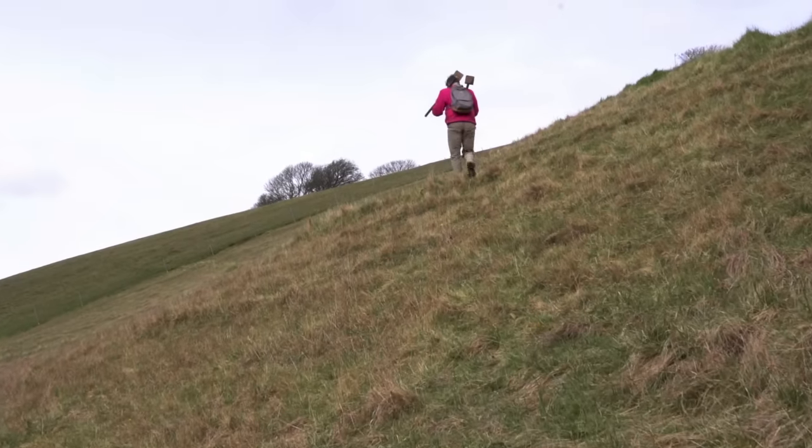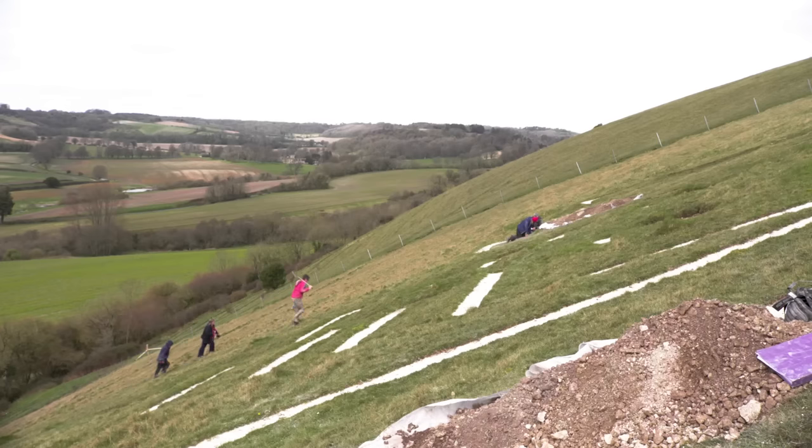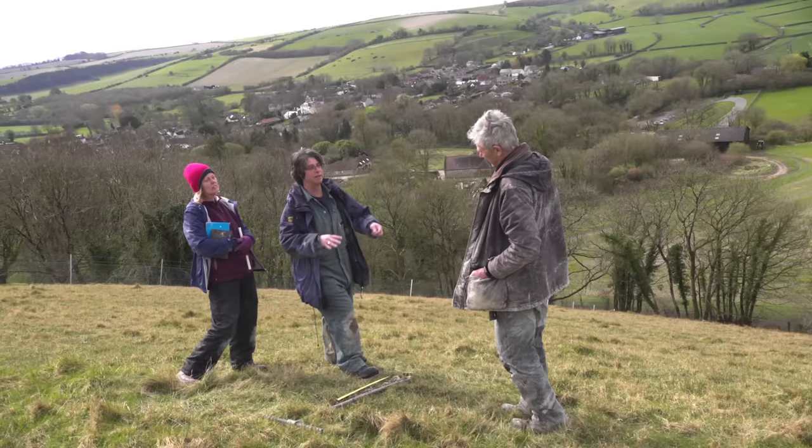I met a guy called Mike Allen, who's an environmental archaeologist, and we went out to Cerne and we looked at him and we tried to work out the best place to get the samples we would need to get these optically stimulated luminescence dates from him.